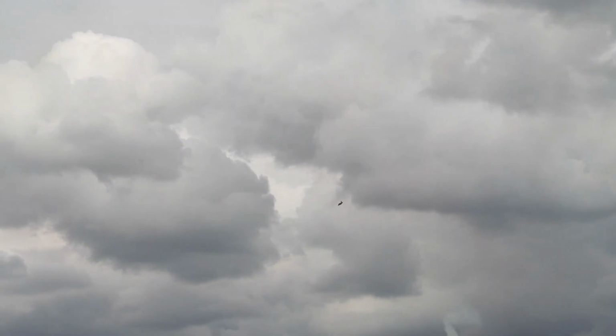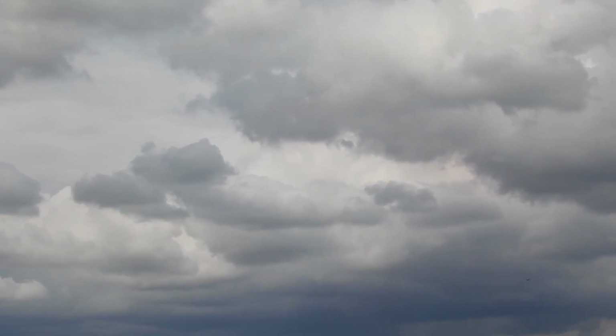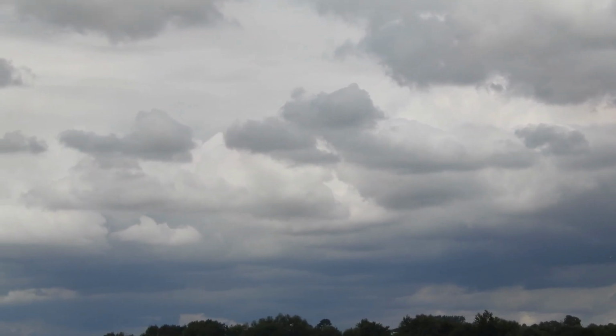Again, we have Red 6 and 8 to our left, Red 7 and 9 to our right hand side. The synchro pair will come up to approximately 1,500 feet, turn back towards the display line for their final manoeuvre of the show.